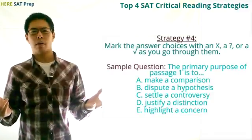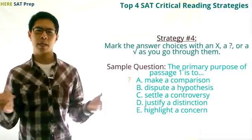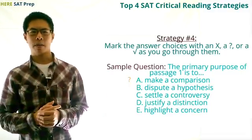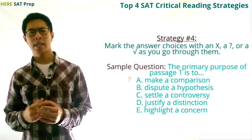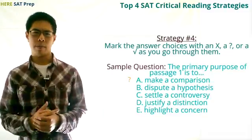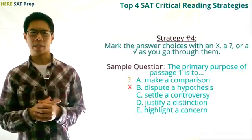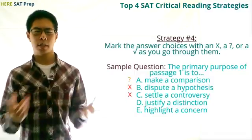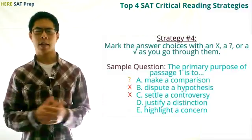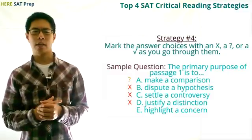The passage was about the problem of lots of spam in our email inboxes. So from this, we know we're looking for a choice that portrays this negative effect of spam upon email. Choice A sounds kind of okay, since maybe the author is comparing lots of spam to no spam. Choice B will put an X by, since it's clear that there's no hypothesis in the passage that the author is disputing. Choice C will put an X by also, since there's no controversy that the author is settling. Choice D will also put an X by, since the author isn't making a distinction between anything in the passage.